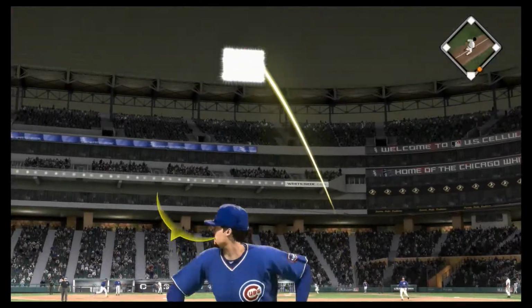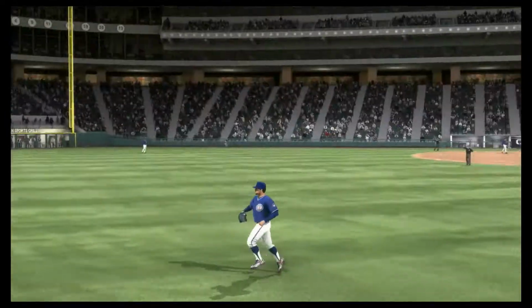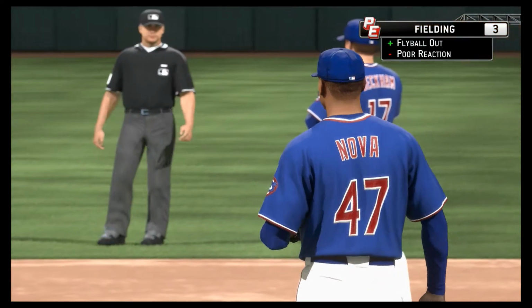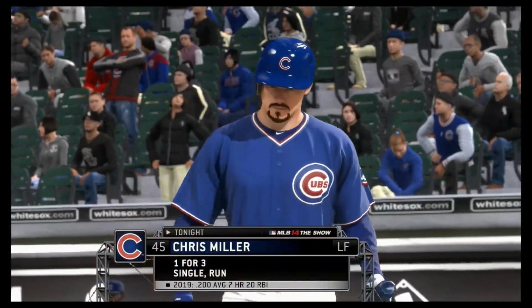In the air to left center. Miller will range to his left as he tracks this one down in left center for the second out of the inning. Board for team ERA.